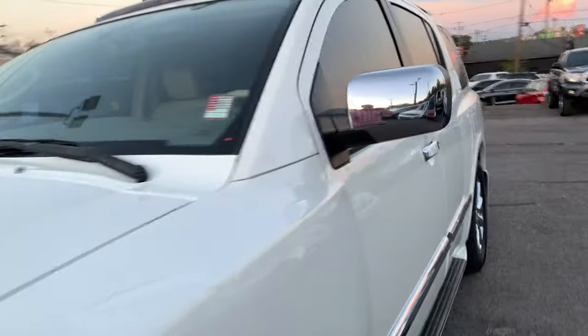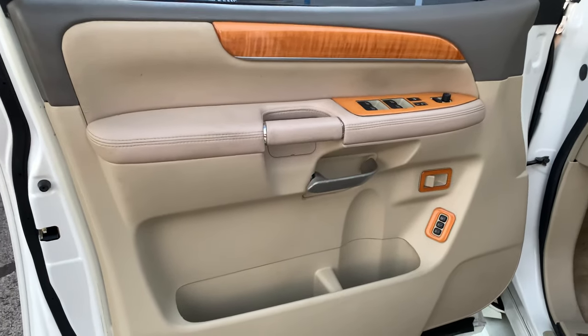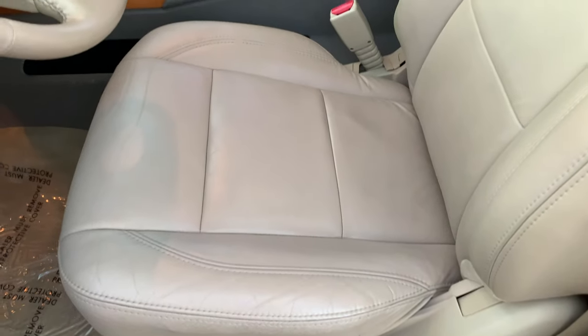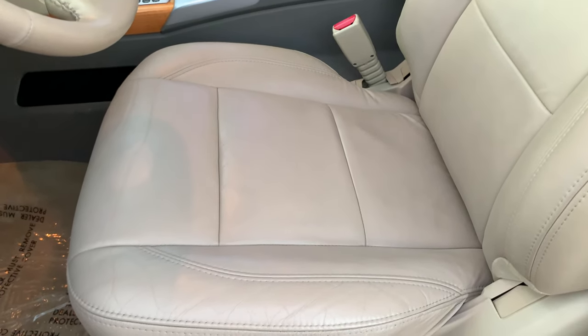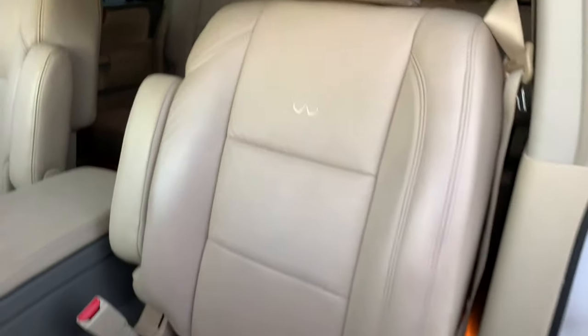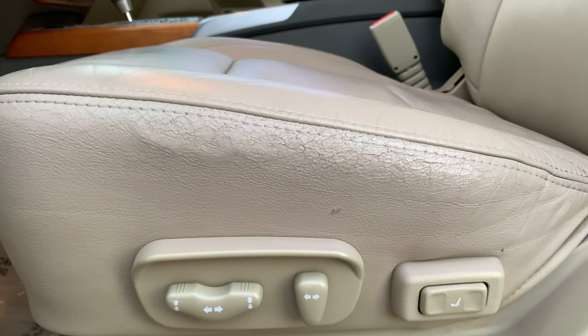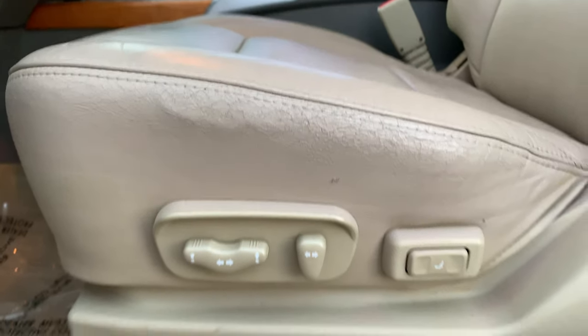We'll move to the inside. The door panel, everything's perfect. There's the driver's seat. As you see, it's got a little bit of wrinkling there, but not really worn. And this is literally the only flaw that I see in the entire vehicle, right there on the side bolster of the driver's seat. That is literally the only flaw that I see anywhere.